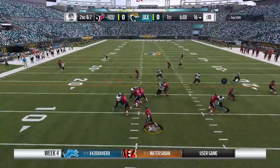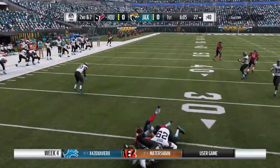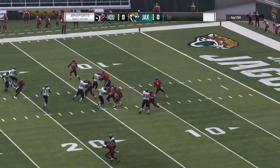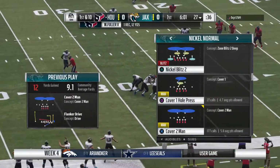Here's Watson now on 2nd down. It's complete to Fuller. And he works it across the 25 before being tackled. That's good for a Texan 1st down, a 12-yard pickup.